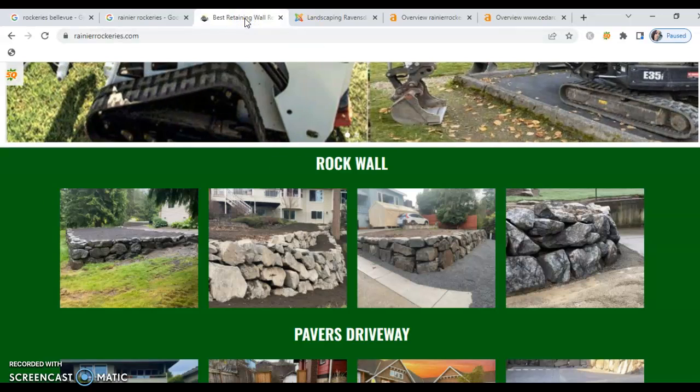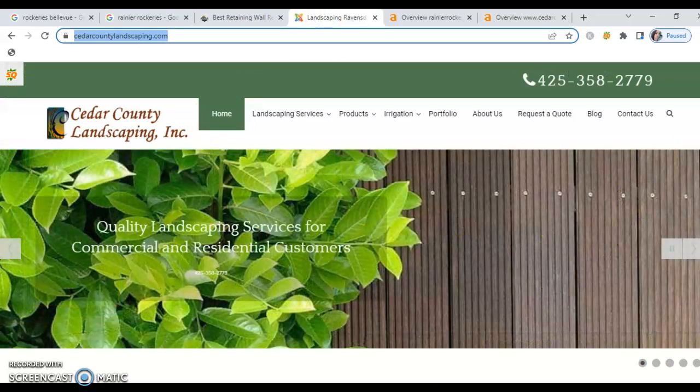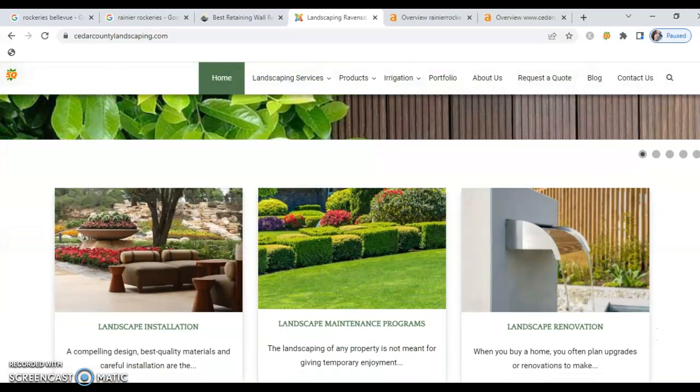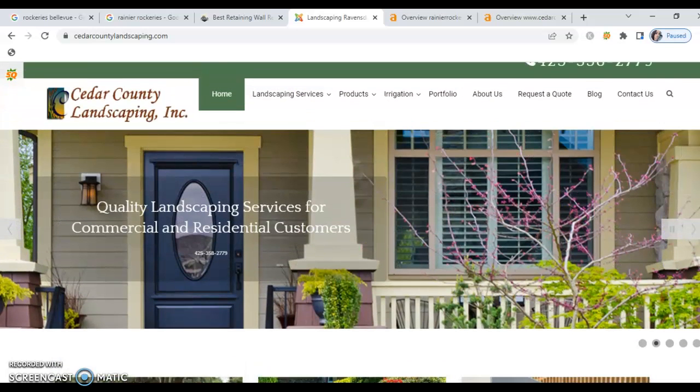Now, after I pulled your site, I pulled Cedar County's site too, so we can see what they've got going on. Now, to be completely honest, your site is more aesthetically pleasing. I love your logo. Their logo's crap. Excuse my language.